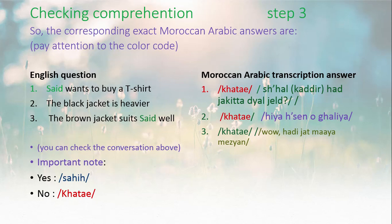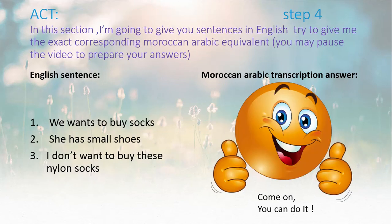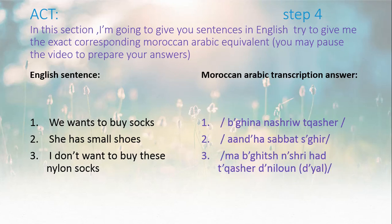Okay, all right. So let's go to step number 4. In this section, I'm going to give you sentences in English. Try to give me the exact corresponding Moroccan Arabic equivalent. We want to buy socks. She has small shoes. I don't want to buy these nylon socks. So the answers, number 1, we want to buy socks. بغينا نشريو تقاشر. Okay? You بغيتو تشريو تقاشر. He بغا يشري تقاشر. She بغات تشري تقاشر.